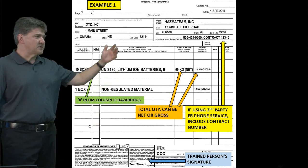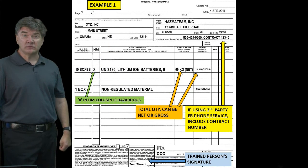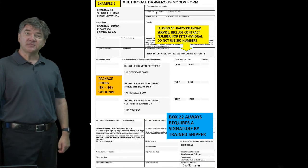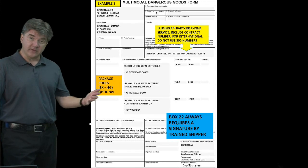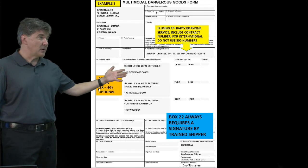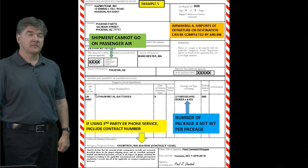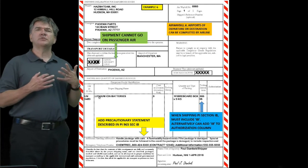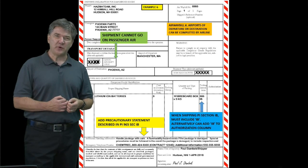First two scenarios are for examples of ground transportation, the bill of lading form. Two examples of when you're shipping vessel, the form which is used for international vessel transportation, this multimodal dangerous goods form. And we give you two examples of the document which is used for air transport, the dangerous goods declaration form.